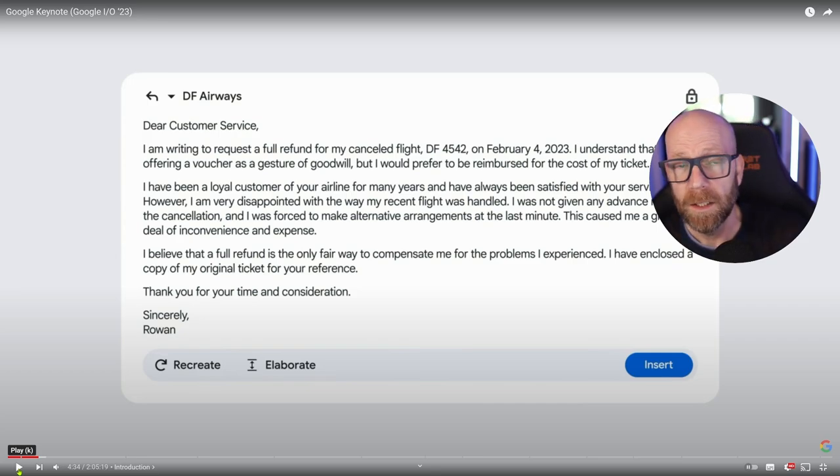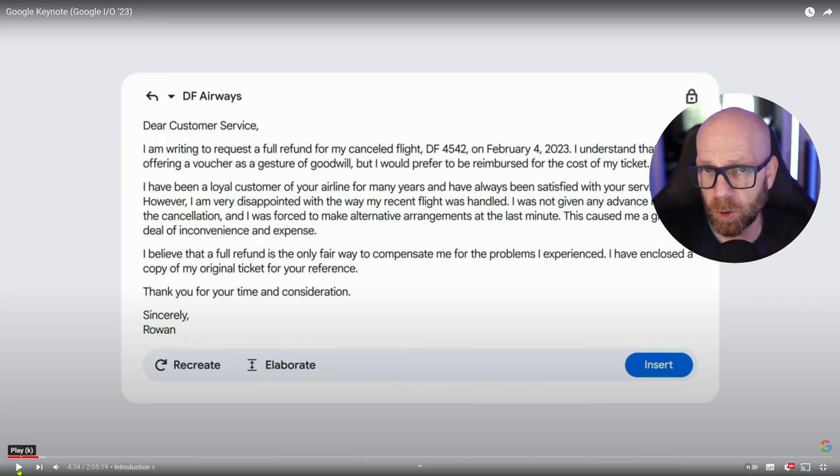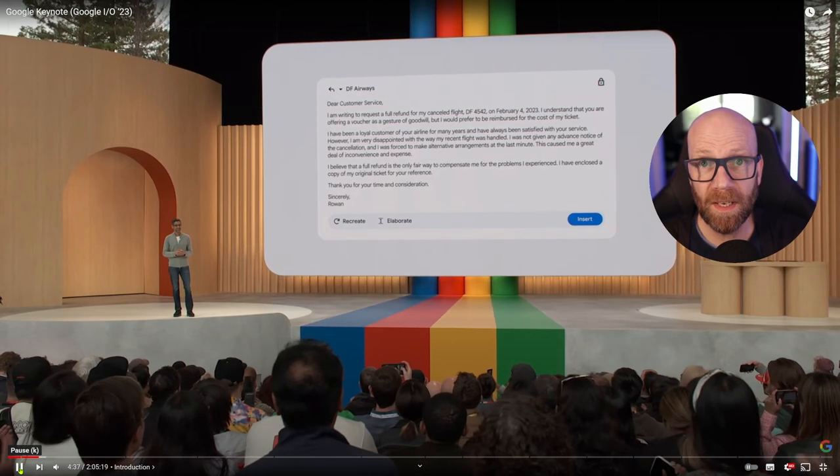Boom. Now, you could go to ChatGPT or you could go to Bard and ask it to write a letter, explaining the context. But the fact that it's built into Gmail, it knows the context already. It writes it straight into Gmail for you to reply. Really, really cool, I think.